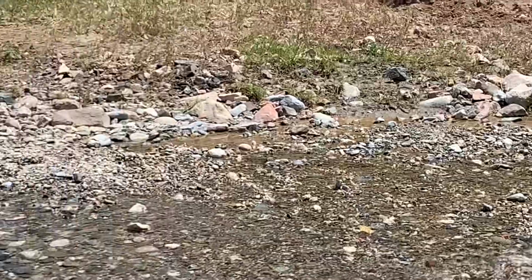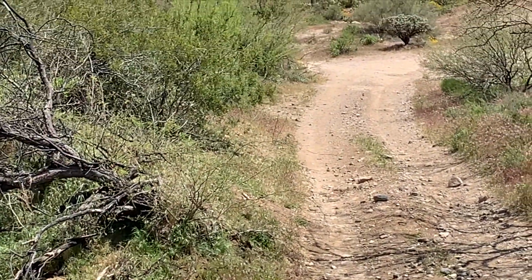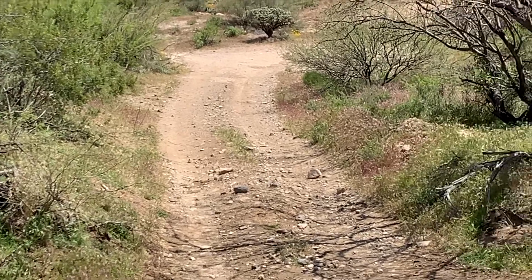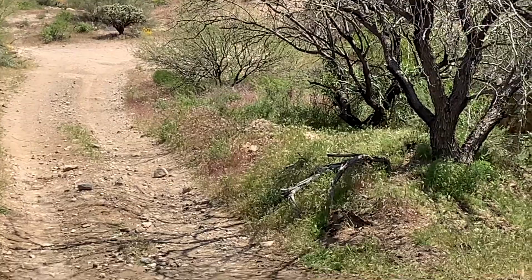So with that being said, guys, I'm going to head on out. I might stop back at the rock corral on the way back. I don't know for sure. If I don't, then I'll see you back at the truck.